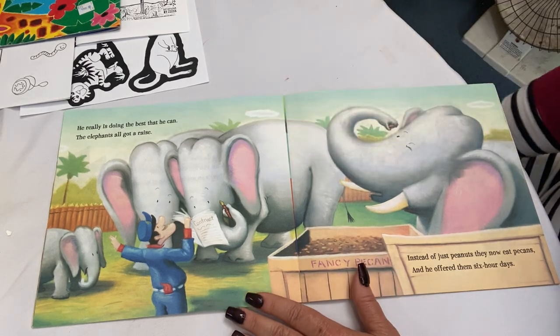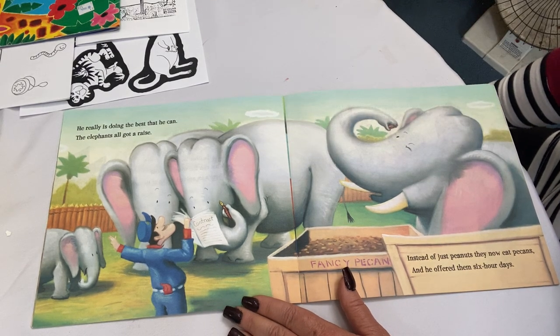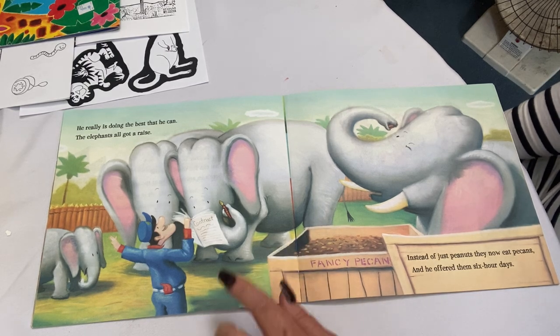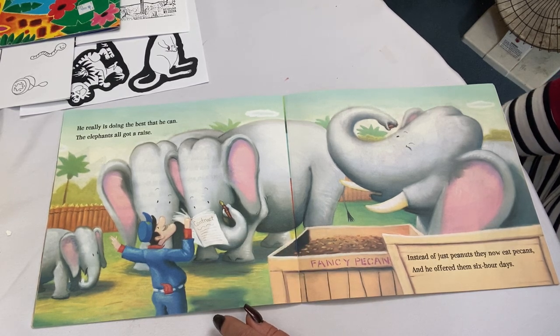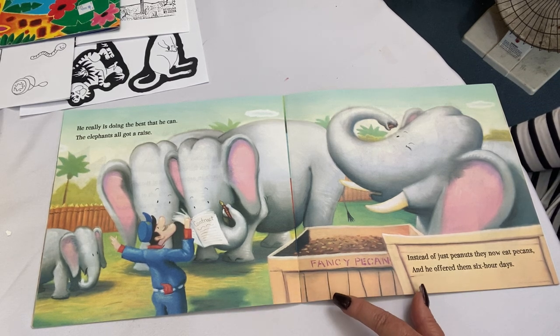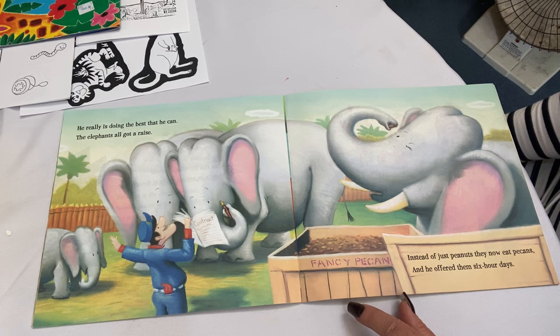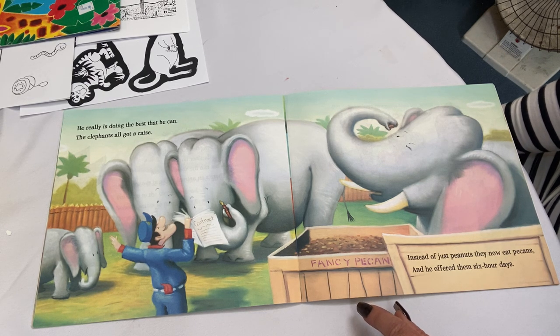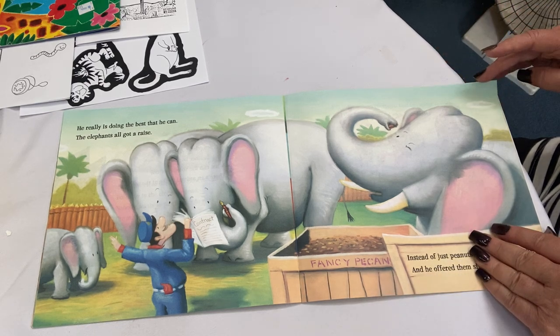Well, he's really doing the best that he can. The elephants all got a raise. We'll give you a raise. Do you think they want a raise? Instead of just peanuts, now they eat pecans, and he offered them 6-hour days. Do you think that will help?